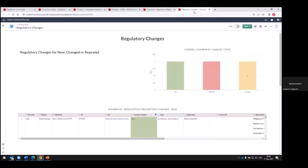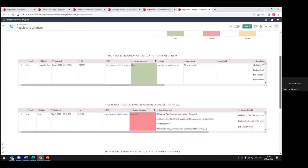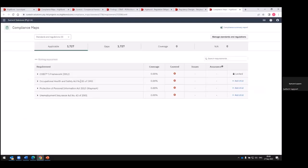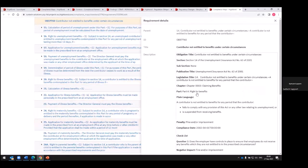And then from a visualization perspective, you can again build up a storyboard, and the storyboard then helps you track exactly what's going on in terms of all the regulatory changes. So what's new, what's repealed, and what's changed. And then again, those links are built into the application. So if I wanted to go and see what's changed, a single click, and it automatically draws me into my compliance maps function. And within compliance maps, it will immediately take me to the change that has actually occurred in there, and I can start tracking that.